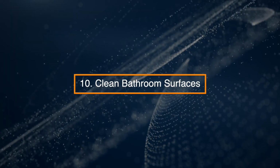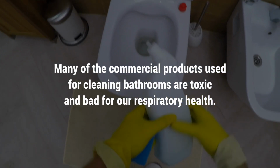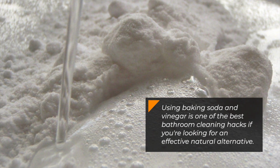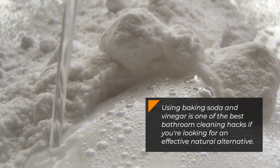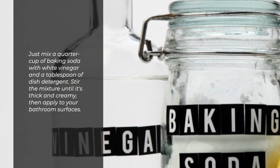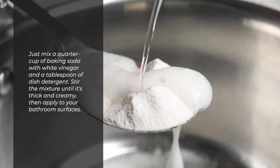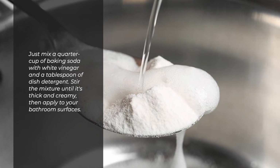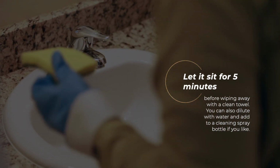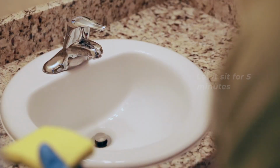10. Clean bathroom surfaces. Many of the commercial products used for cleaning bathrooms are toxic and bad for our respiratory health. Using baking soda and vinegar is one of the best bathroom cleaning hacks if you're looking for an effective natural alternative. Just mix a quarter cup of baking soda with white vinegar and a tablespoon of dish detergent. Stir the mixture until it's thick and creamy, then apply to your bathroom surfaces. Let it sit for 5 minutes before wiping away with a clean towel. You can also dilute with water and add to a cleaning spray bottle if you like.